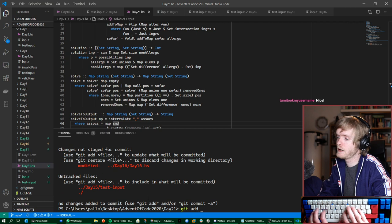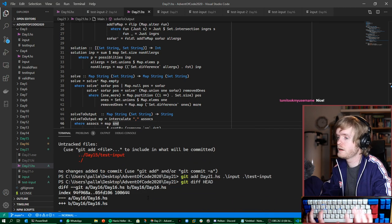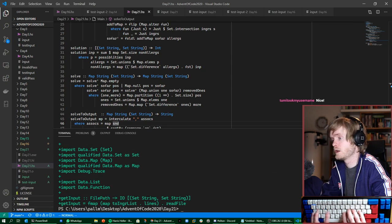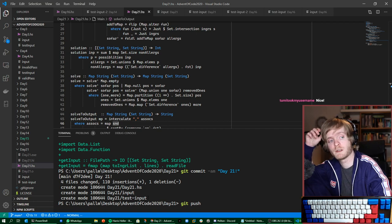Okay, let's add day 21.hs, input and test input. Git diff head. What did I do with day 16? I added a new line. Okay. Git commit am day 21. Git push. Alright, so we solved day 21.